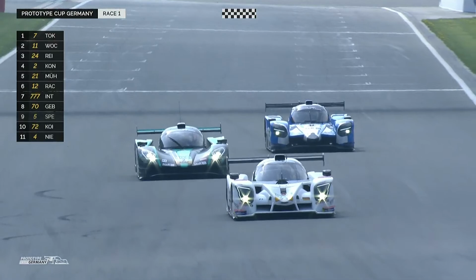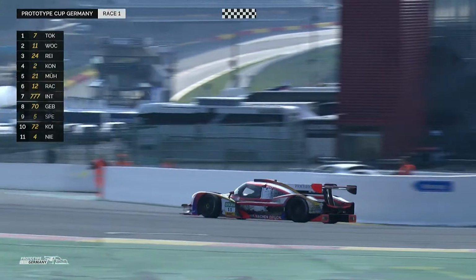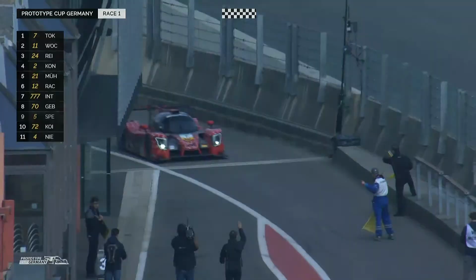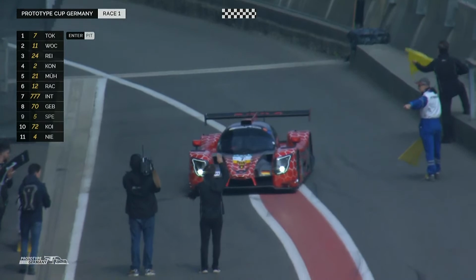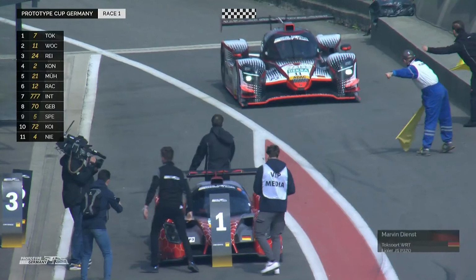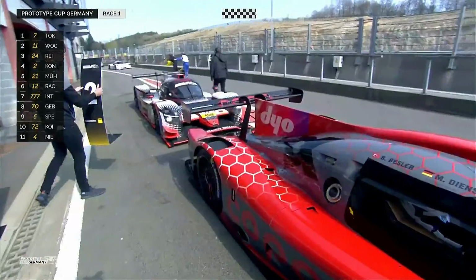He was the fastest man on the track in the second part of the race after the pit stops, which were delayed, remember. They were pushed back because of the intervention of the safety car for that two-car accident on the exit of Fine that took out Nielsen Racing and Corian Kempe Motorsport. So Marvin Dienst comes home to a hero's welcome in that red with hexagonal pattern.